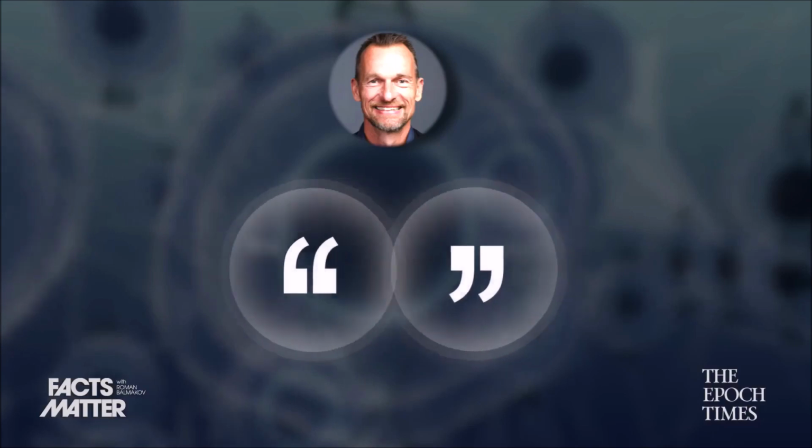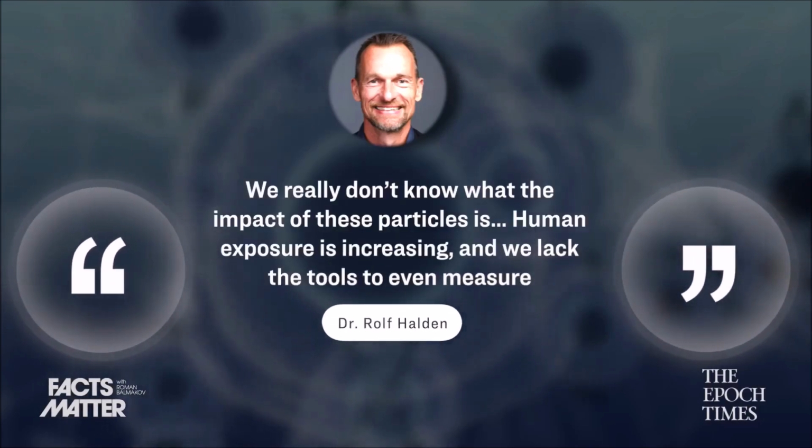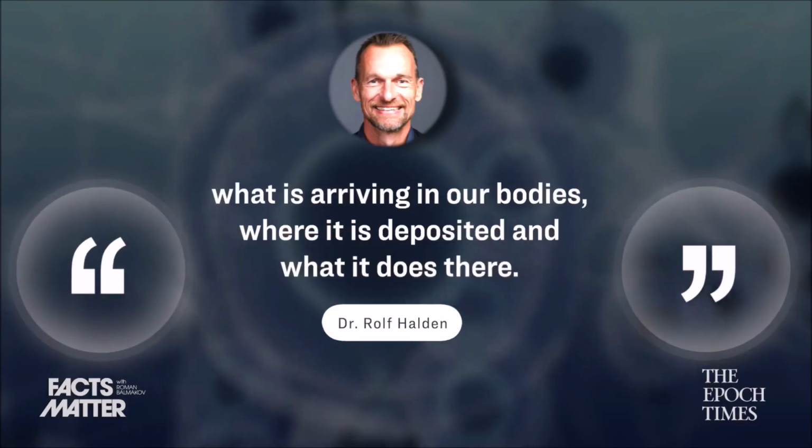Likewise, Dr. Rolf Halden, who is the director of the Center for Environmental Health Engineering over at Arizona State University, was quoted in a recent article as saying this, quote, "We really don't know what the impact of these particles is. Human exposure is increasing, and we lack the tools to even measure what is arriving in our bodies, where it is deposited, and what it does there."